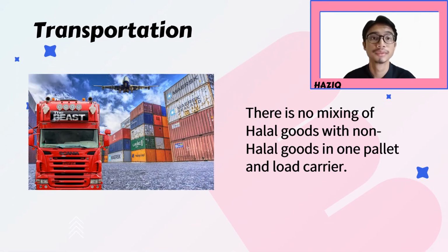Transportation. Transportation matter should be handled in halal way. There is no mixing of halal good with non-halal good in one pallet and load carrier. It is because to keep maintaining safety of the halal good.